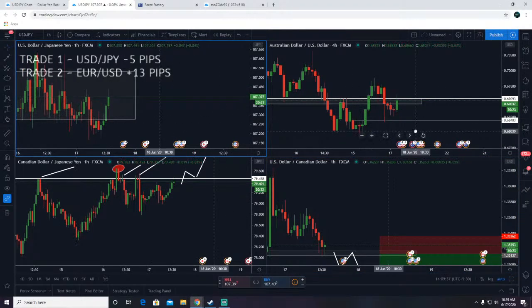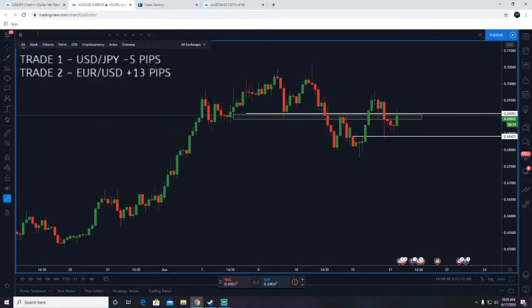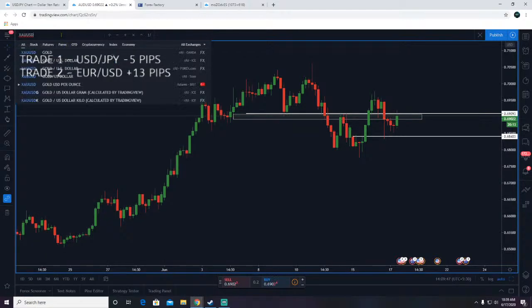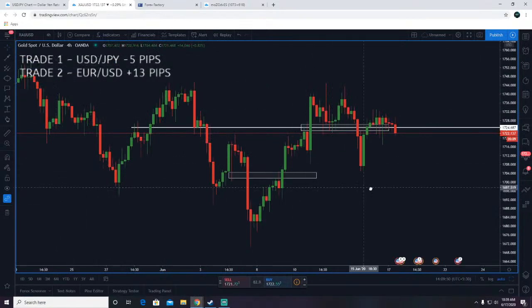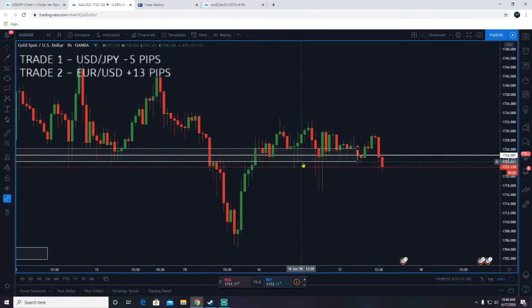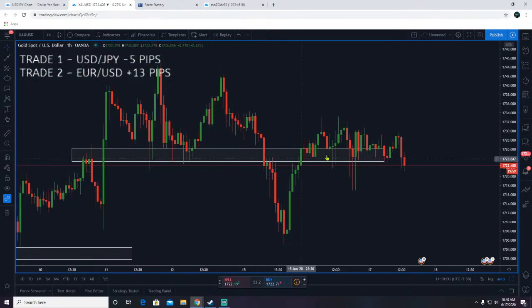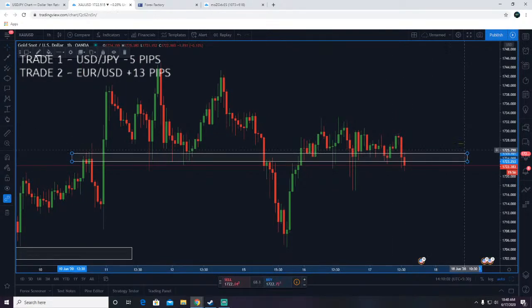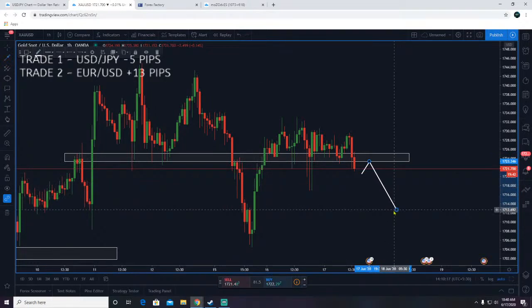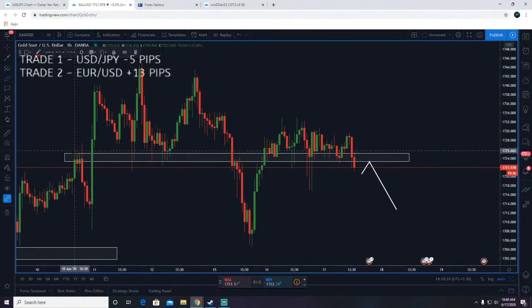Okay, let's see. Let's check gold. Okay, gold looks pretty nice on the 4 hour, also on the 1 hour. If it does break below, we'll have to wait and see. Yeah, so this needs to close below, then a retest and continuation to the downside. It's pretty good because we have a lot of rejections here.